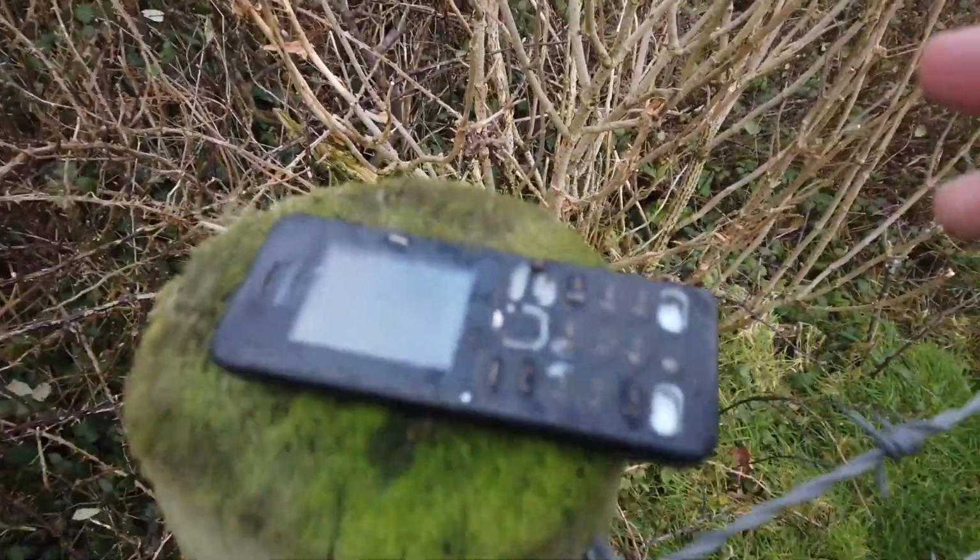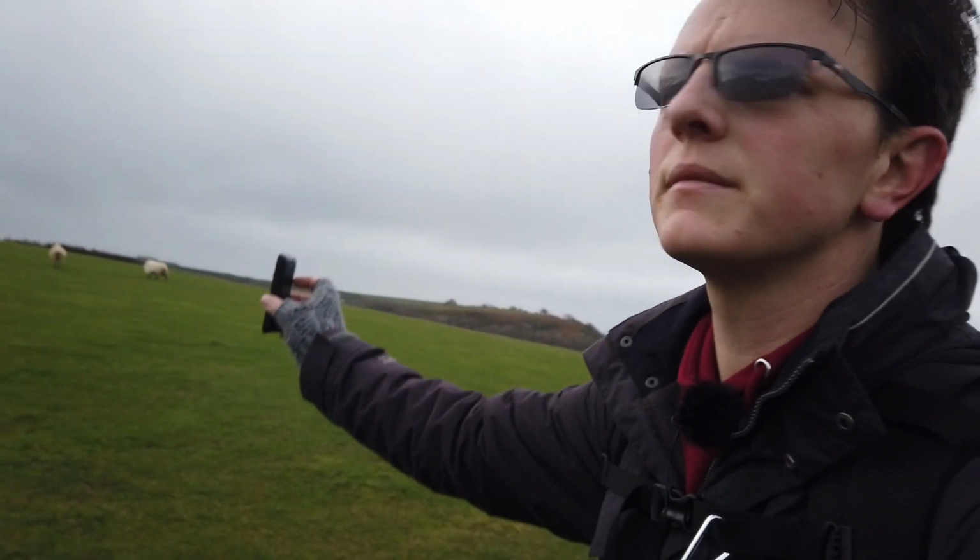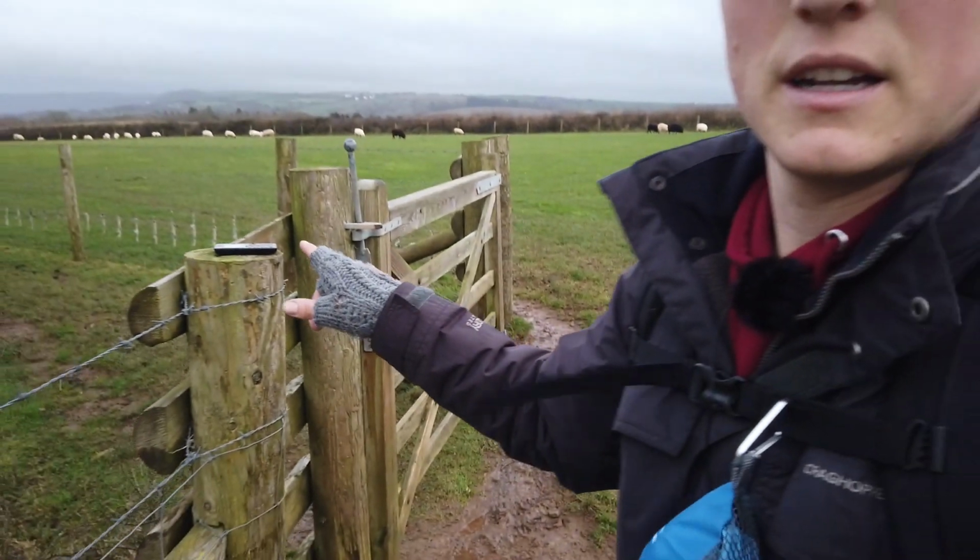I'm walking through a field and I can hear a phone ringing. Someone's dropped their phone on the floor and it's ringing. How has that even still got battery? It's been rained on and everything. Am I being punked? Does this belong to you? I'm going to put that there. Hopefully it doesn't blow away. Weird, very weird.